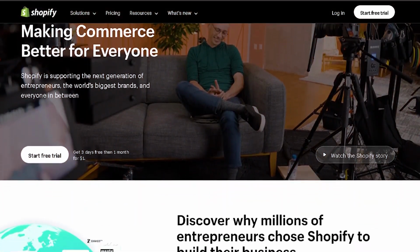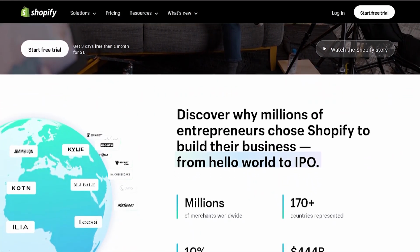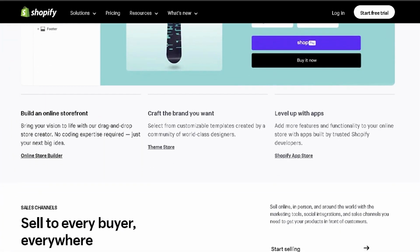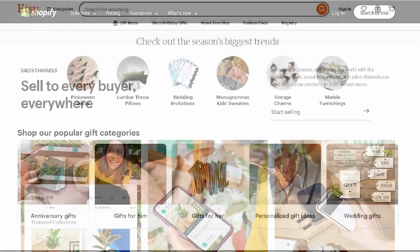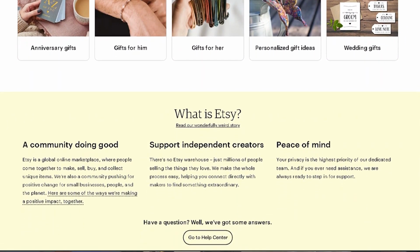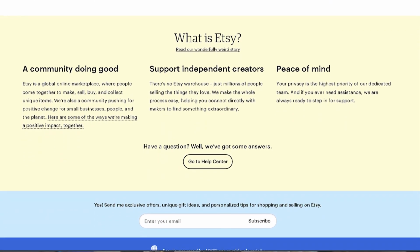Either way, let's quickly go over the key differences between Shopify and Etsy. Shopify is an e-commerce website builder, meaning that you build your own website where you can then sell your own stuff. Etsy, on the other hand, is a marketplace. I assume you already know this, but basically on Etsy you have multiple product listings and you can create yourself a product listing. So the key difference is that on Shopify you will have to drive all of the traffic on your own, whereas on Etsy, presumably, you are also going to get some traffic from the actual product marketplace.